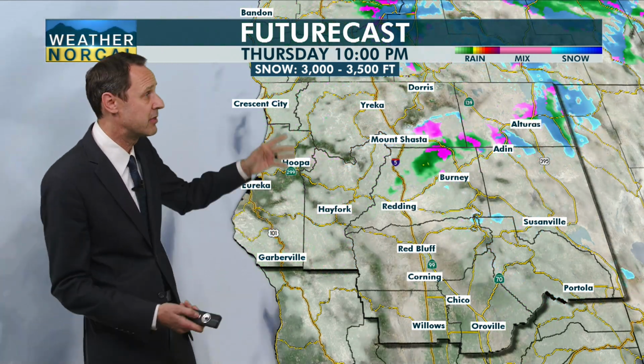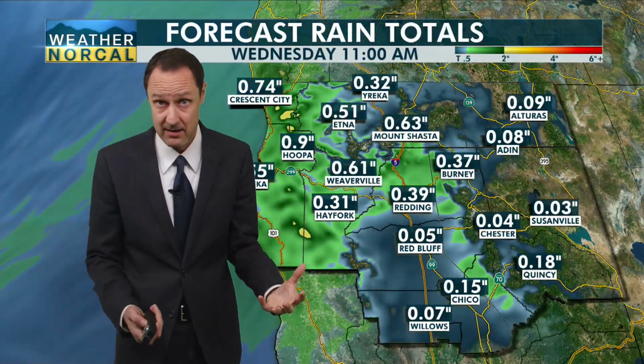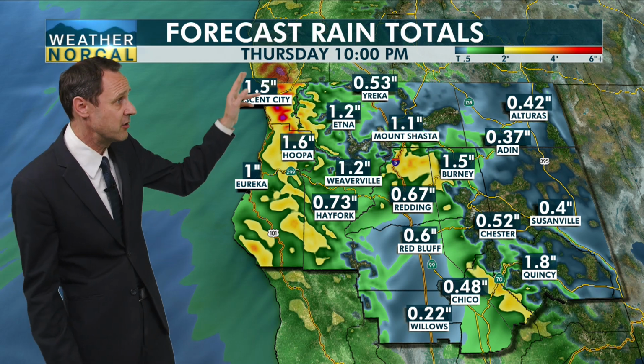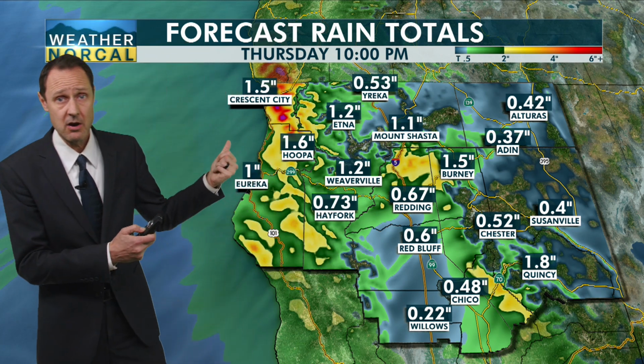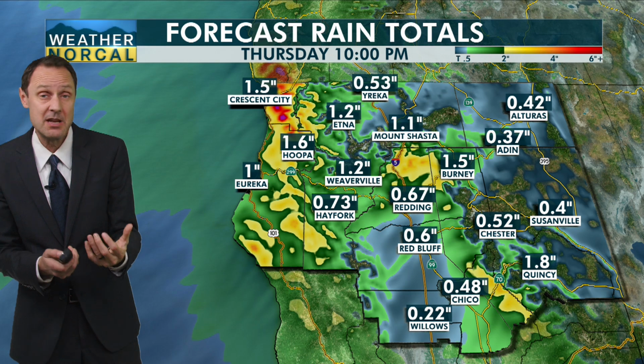Okay, then we go into Thursday night. It's really beginning to wrap itself up, and I'm expecting that by Friday, we'll actually get that first break from the wet weather I was talking about. So going through Thursday night, I'm expecting a half of an inch or more for many of us in the valley. But look at the coast. I do expect to see an inch or more there. So that's pretty typical footprint.